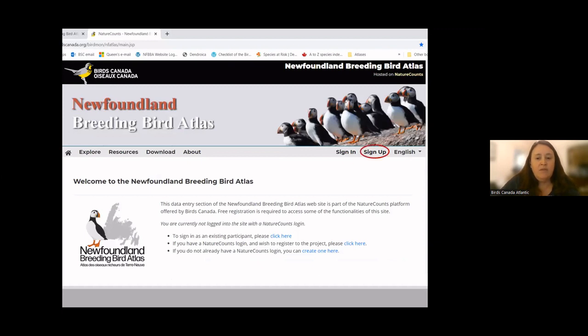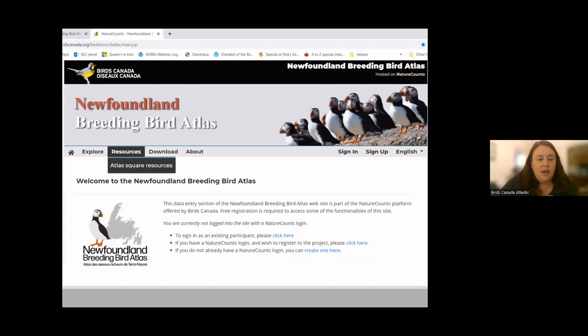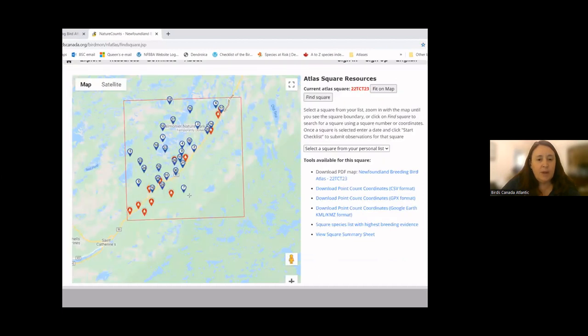So if you're coming there for the first time, you would sign up for the project. And once you've done that, you'll be able to access Atlas Square resources. So those are those square maps I'm talking about. You enter the square number and it'll pop up with the option to download a PDF map or download just the coordinates of the point counts. So you'll be able to plan your atlasing based on this map.